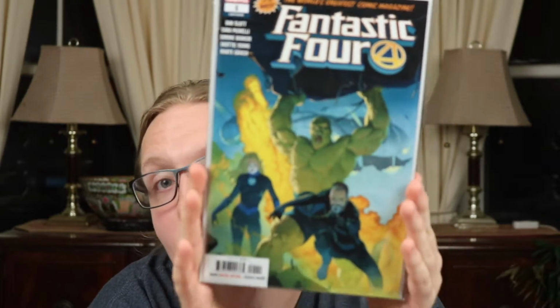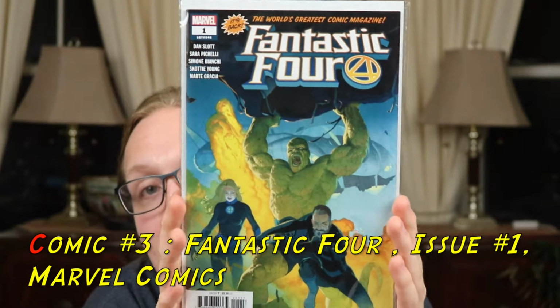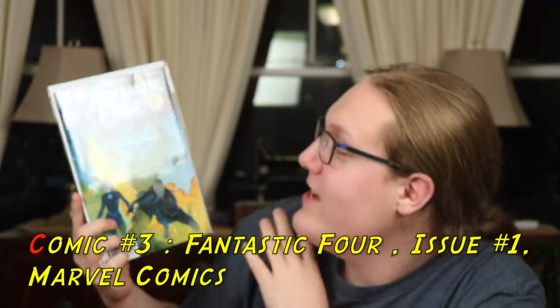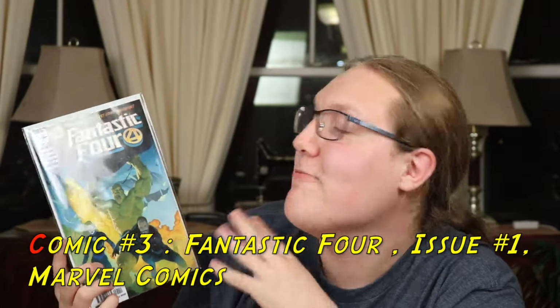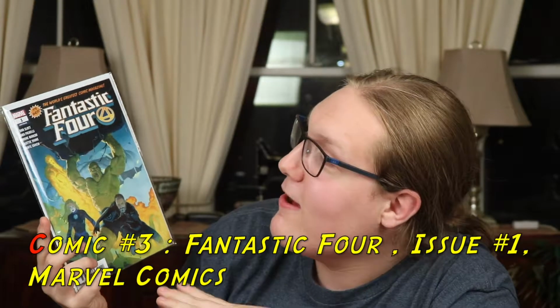Let's take a look. Boom. Ooh, it's the Fantastic Four Rebirth. This is obviously the Fantastic Four. They just recently rebooted it and everything, and low-key I was hoping that this was going to be in last month's box, but happy it's in this month's box. See, that would have actually made last month's box even better, but still okay with it.